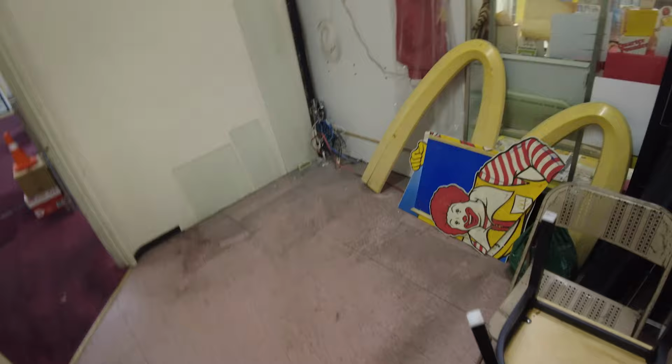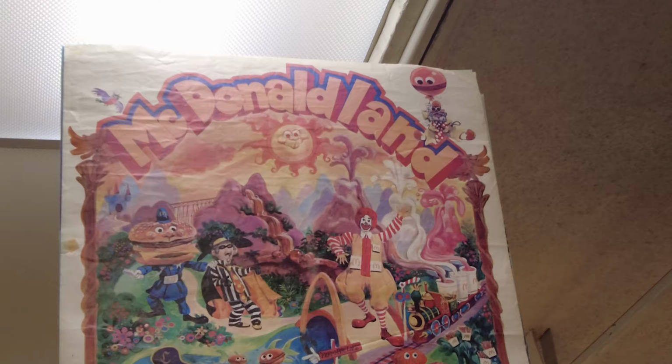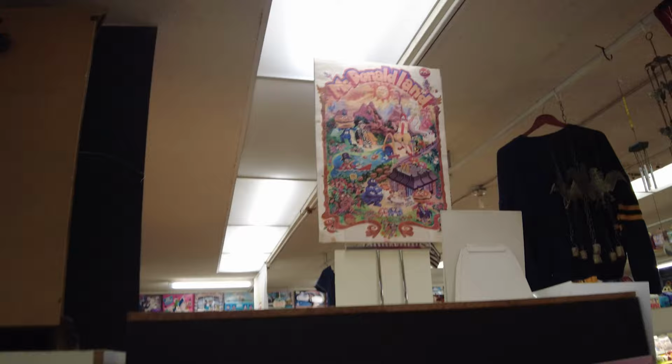So behind here they have one of those old posters. I've seen the artwork for it. It's not even displayed in here, but it's the old McDonald poster. They gave these out, I forget when and why, but they're the coolest old posters. I would love one of those. I know they reprint them and sell them all the time. I'd love to find an original. I want to see what they have on the front of this right now. It's behind the display.